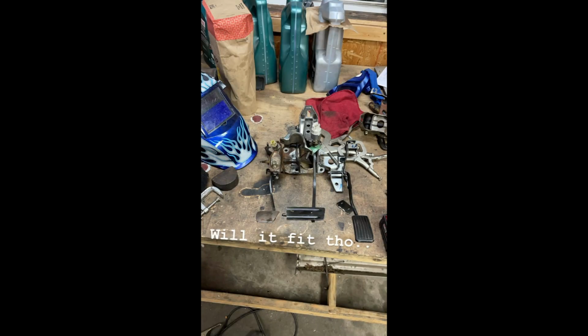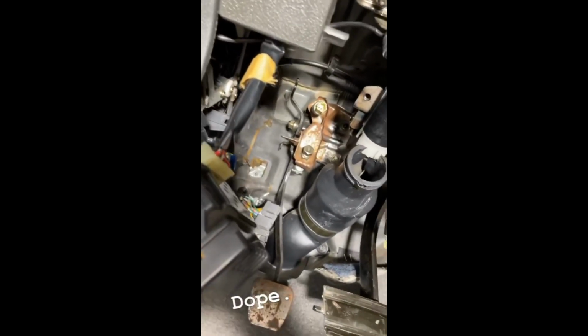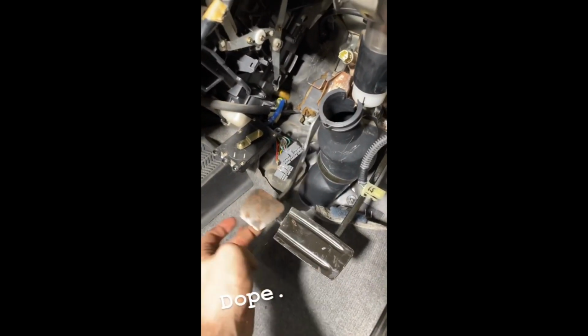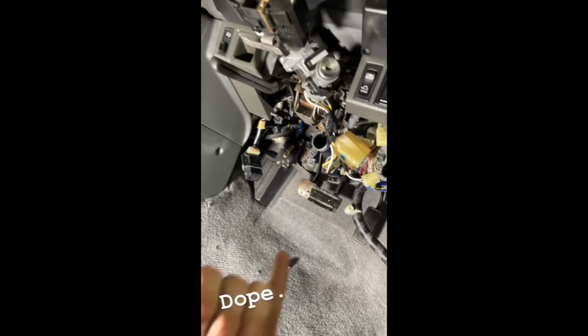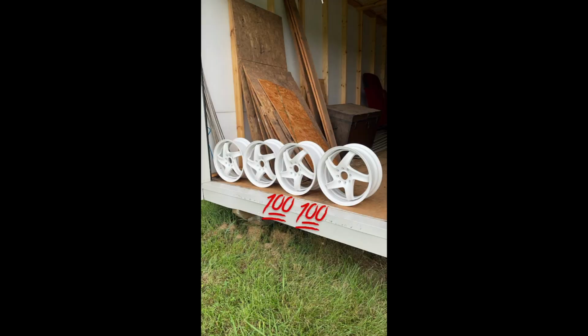So I've got everything positioned, get it tacked up, and then see how it fit in the car. As you can see, I lopped the automatic pedal so the clutch pedal could fit properly, but everything fit. Also, I got my wheels back from powder coating, and they looked sick.